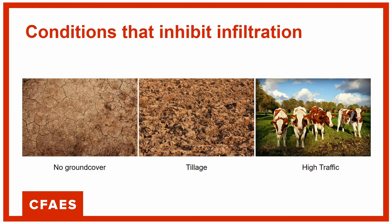High field traffic and flooding can further cause compaction, which is not great for microbes either, especially when we talk about fungi. Fungi are aerobic. They need oxygen to thrive. When we have waterlogged soils or high traffic areas with soil compaction, we're reducing that soil oxygen because we're removing pore space. And this creates anaerobic conditions that those fungi just have a hard time developing in.